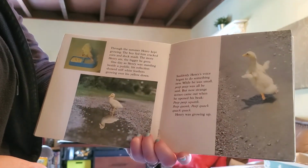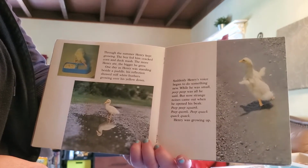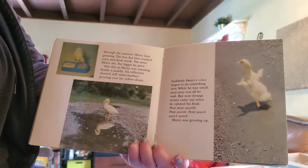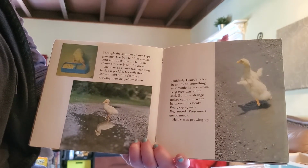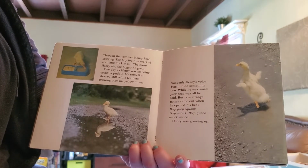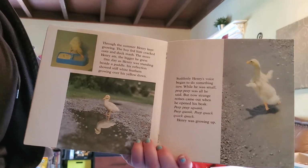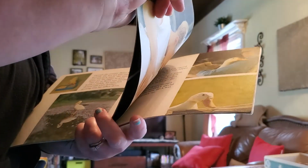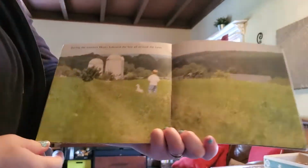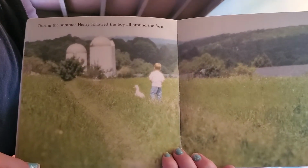Suddenly, Henry's voice began to do something new. While he was small, peep, peep was all he said. But now, strange noises came out when he opened his beak. Peep, peep, quack, peep, quack, peep, quack, quack, quack. Henry was growing up. During the summer, Henry followed the boy all around the farm.